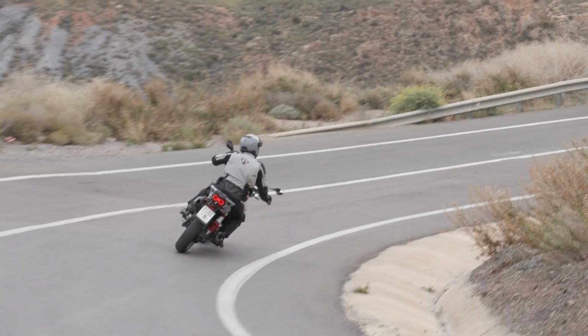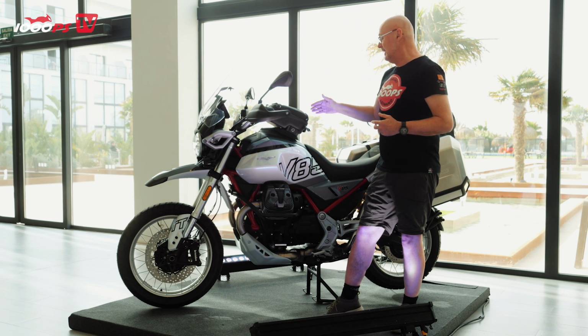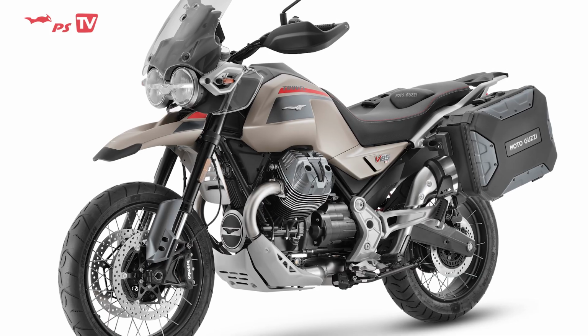Not in all models, however. There are 3 different models of the V85. The V85 TT is the standard model, which is the one I have here in front of me. Cheaper and without IMU is the V85 Strada, and the most expensive model is the V85 Travel.